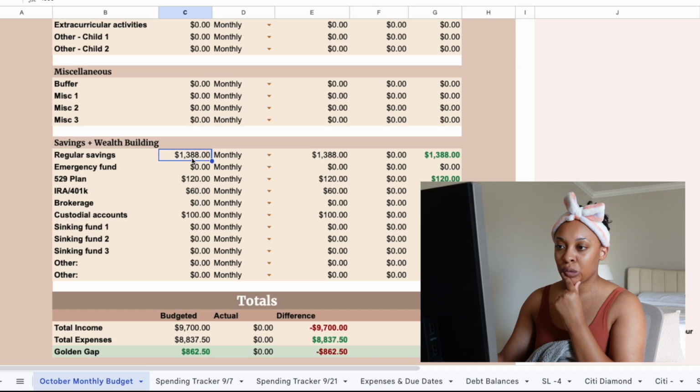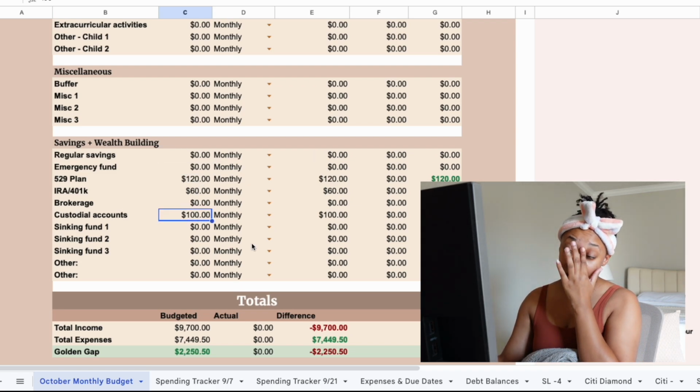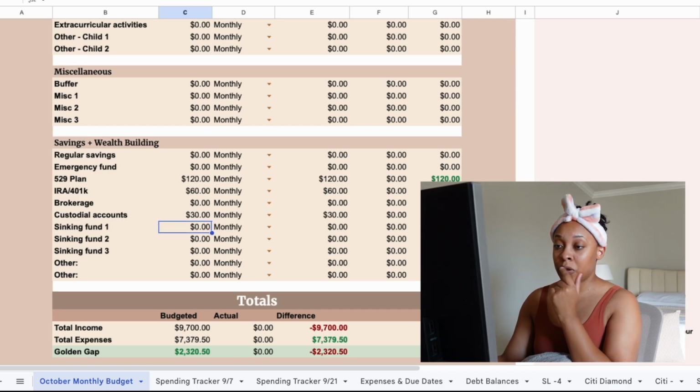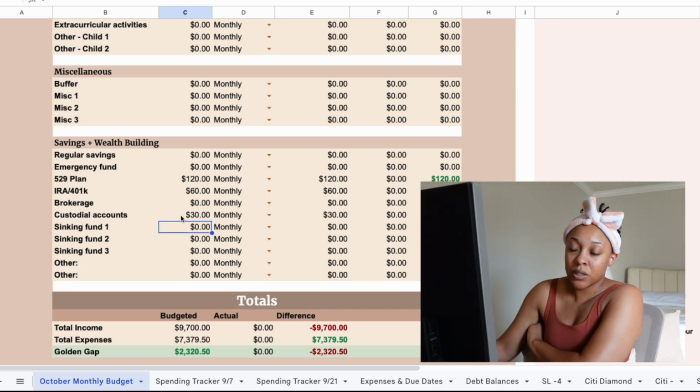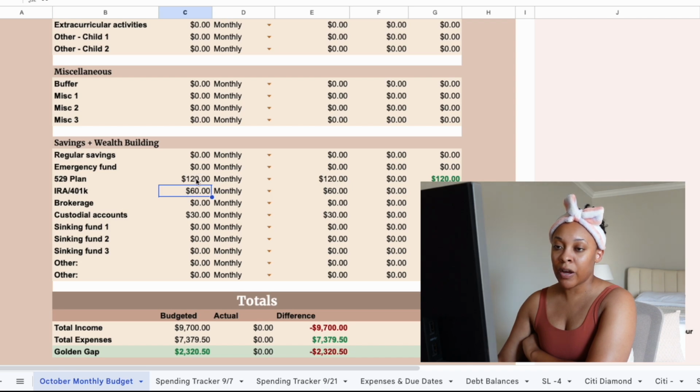Savings. All right, let's see. Savings. I don't know. I think I'm just gonna put $30 in the custodial account. Roth IRA is going to have just $60 this month. I think I'm going to keep this the same in the $529.